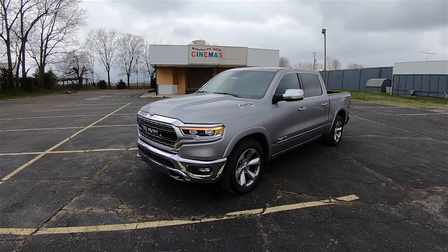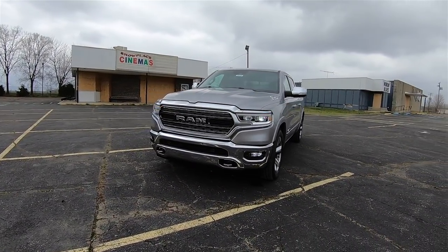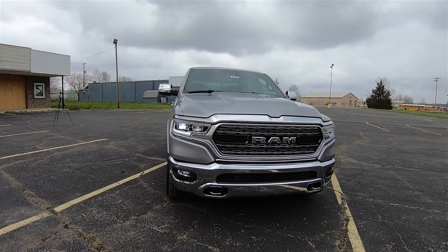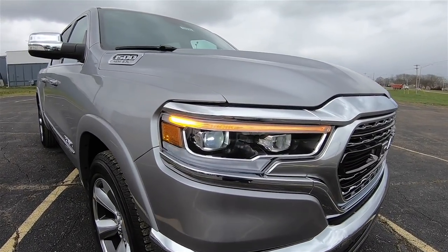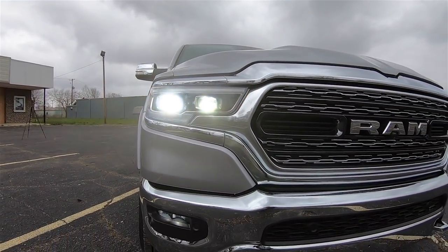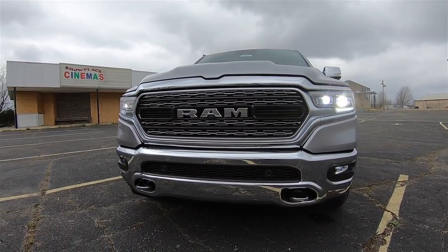And this vehicle does feature LED turn indicators, LED adaptive headlamps, and LED driving lights. Gloss black trim in the center of the grille. Here's an up-close look at the projector beam headlamps with the LED lighting. Down below, you also have LED fog lamps, chrome-plated tow hooks.